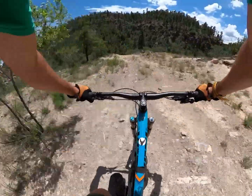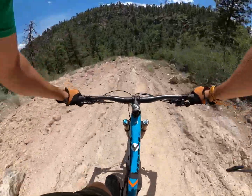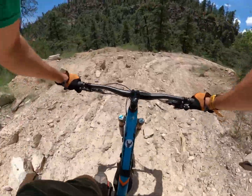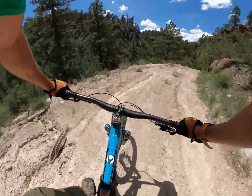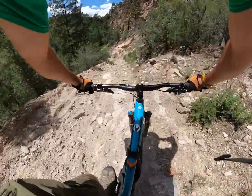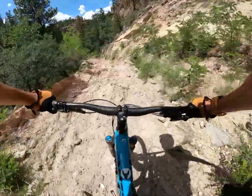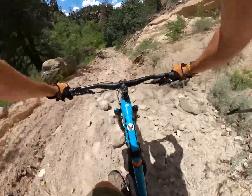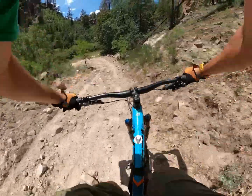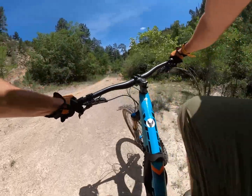Here it gets steeper going down into the canyon. And now you can see where it's starting to get washed out. And this is definitely not beginner friendly. But now we're down in Pueblo Canyon.